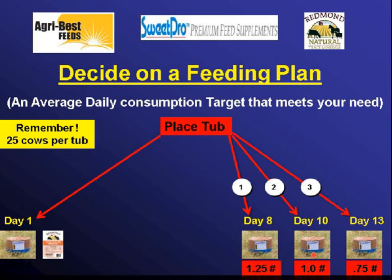Now if we've got really poor quality forage, our cattle need to be pushed along a little bit, we'll go down to 1 pound or up to 1.25 pounds of consumption, which would be about an 8-day supply. One block would last 25 cows 8 days.